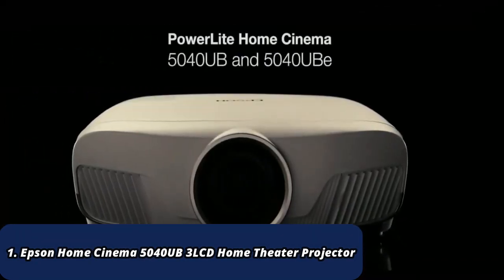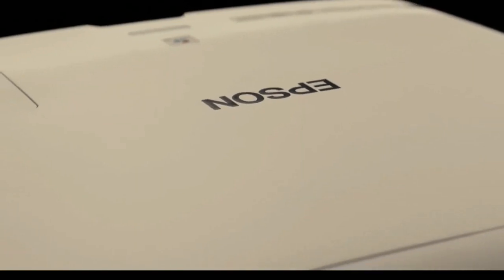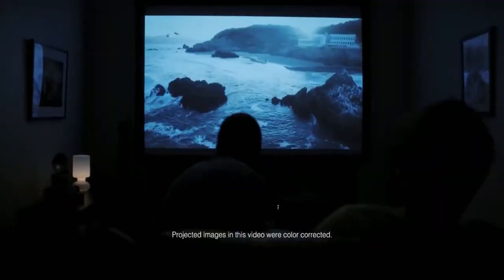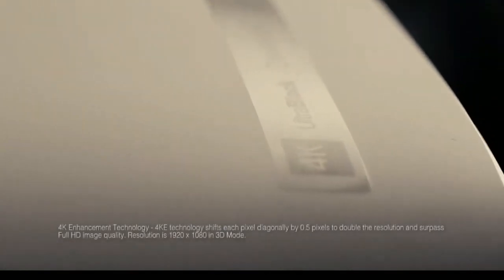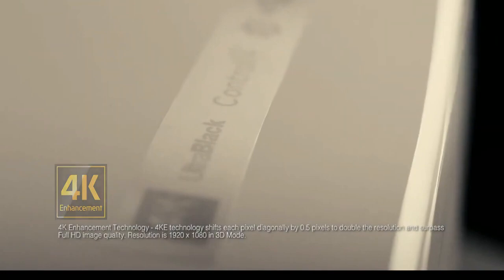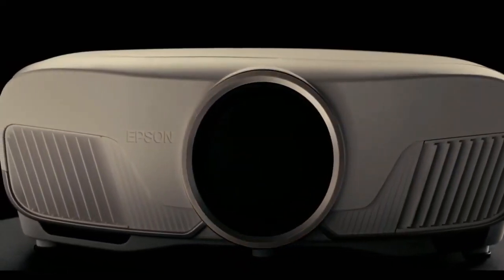Upgrade your home theater with a state-of-the-art Epson PowerLite Home Cinema 5040 UB projector. This projector is sure to satisfy even the most discerning home theater enthusiast. The projector's 4K enhancement technology accepts 4K input. It even enhances a 1080p signal for output that surpasses full HD image quality on your screen.